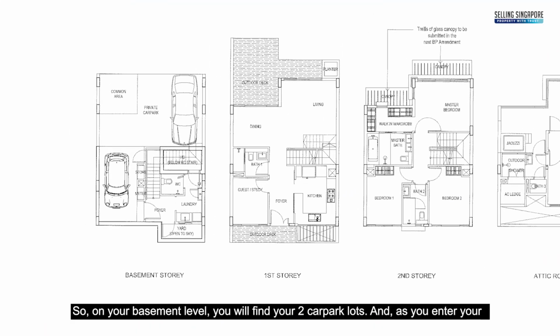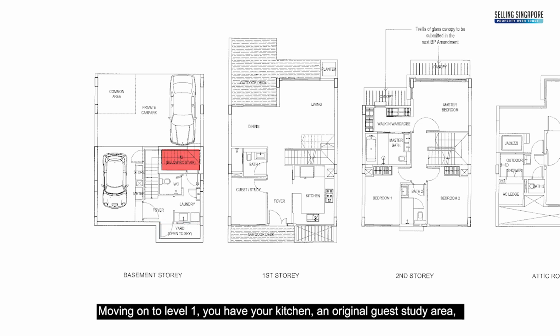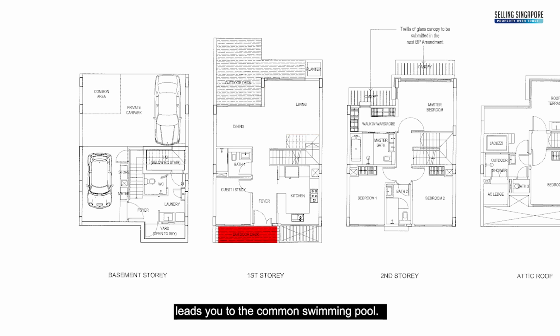So on your basement level, you will find your 2 car park lots, and as you enter your home, this is where you will find a utility room with a laundry, WC and a household shelter. Moving on to level 1, you have your kitchen, an original guest study area, a dining area and a living area, and then onto the back will be your outdoor space that leads you to the common swimming pool.